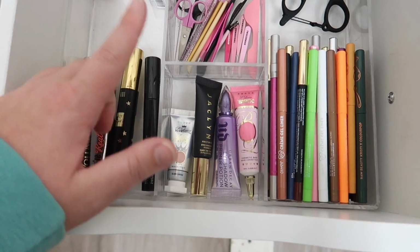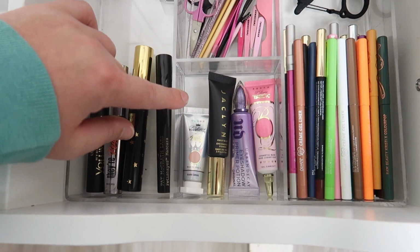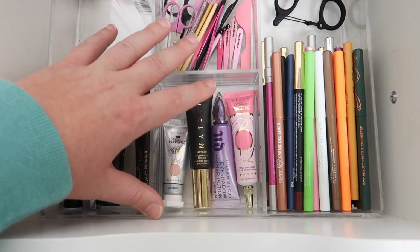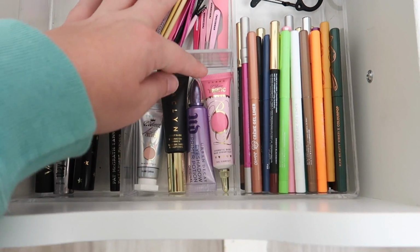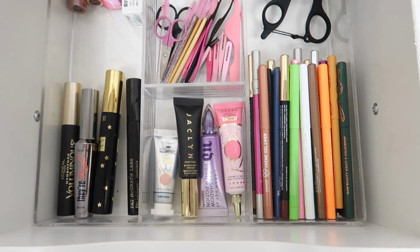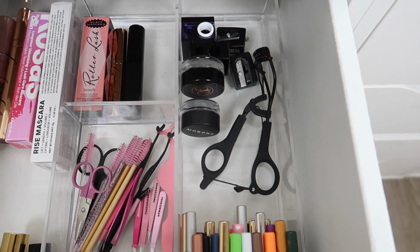I have some primers. So we have P. Louise. This is the Blank Canvas. I have the First Base Eye Primer from Jaclyn Cosmetics, Urban Decay Primer Potion, and then this pink P. Louise primer as well. I have two potted eyeliners.